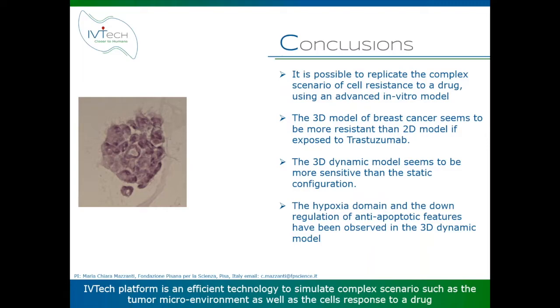In conclusion, it is possible to replicate complex scenarios using an advanced in vitro model. In particular, it is possible to study the cell resistance that is shown in 3D configuration if we compare it with the 2D configuration. In dynamic condition, it seems that we are also more sensitive than in static configuration. The dynamicity also allows the development of hypoxia domain.